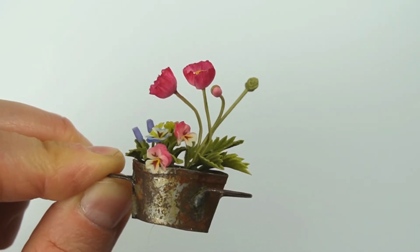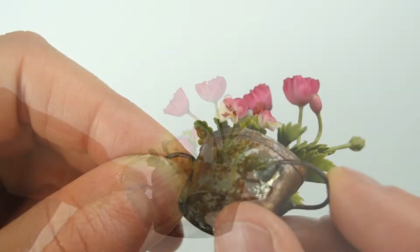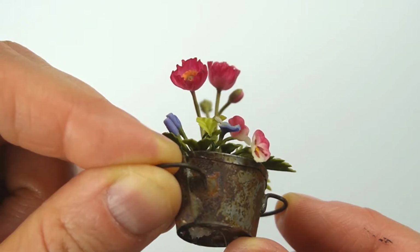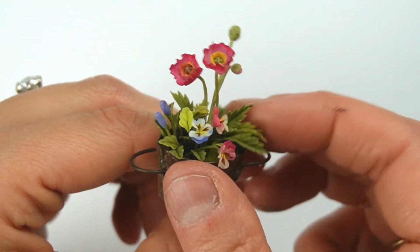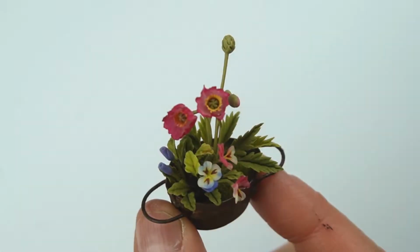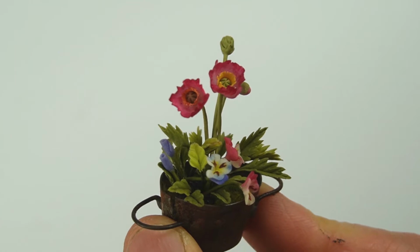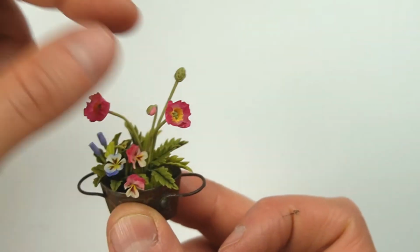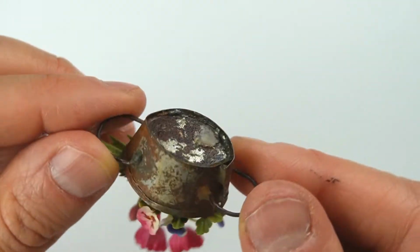Up first is my favorite floral arrangement. I just love everything about this piece, from the rusty bucket to the beautifully proportioned flowers. I'm not completely sure what the flowers are made out of. I'm assuming clay, but they are so realistic and perfect. All of the flowers and leaves are on wire stems, so they're repositionable. I just love the contrast between the beautiful flowers and the rustic bucket.